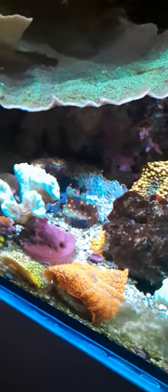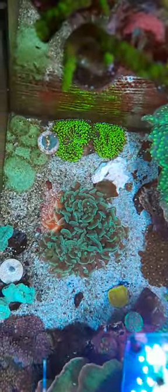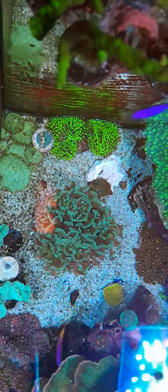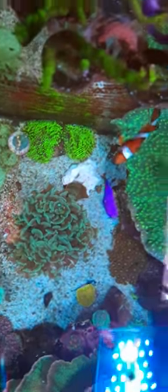I got a Christmas tree Cyphastrea. I don't know if you see it, but it's one with the red dots and it's kind of green. I got that one available. And as far as mushrooms go, I do have an Electus mushroom over here. See if I can show you. But I do have Electus mushrooms right in the corner. And those guys are like lime green, green, but then they have a little bit of orange to them. So I got one of those available.